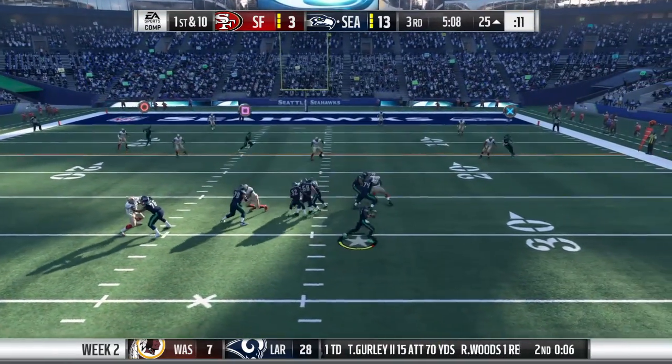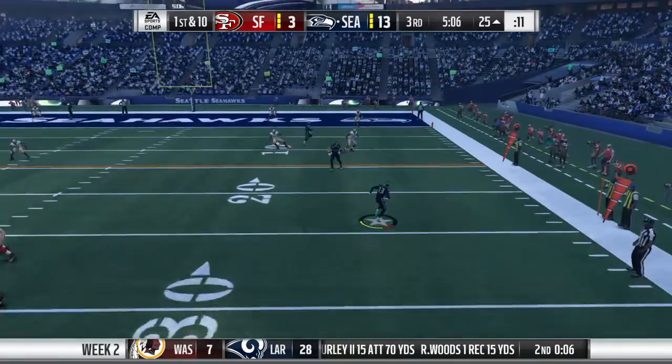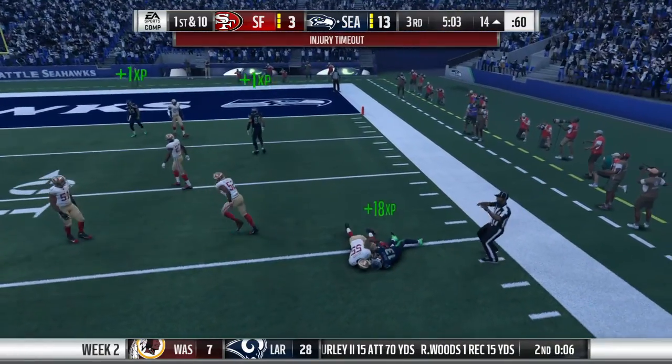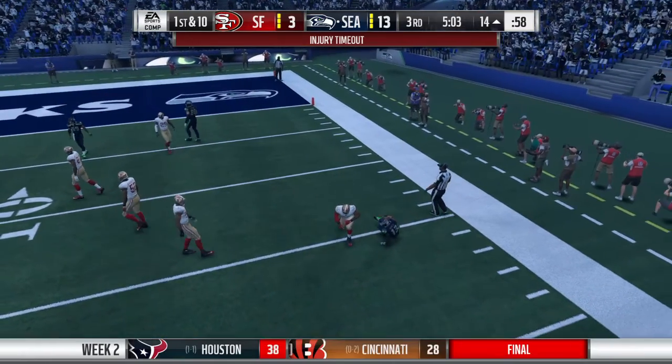They'll try and start this drive in the air. Flushed to his right. And some room to work. And down inside the 15 he goes.